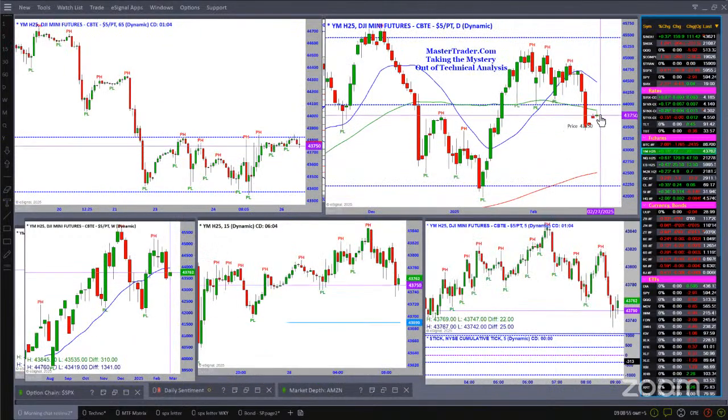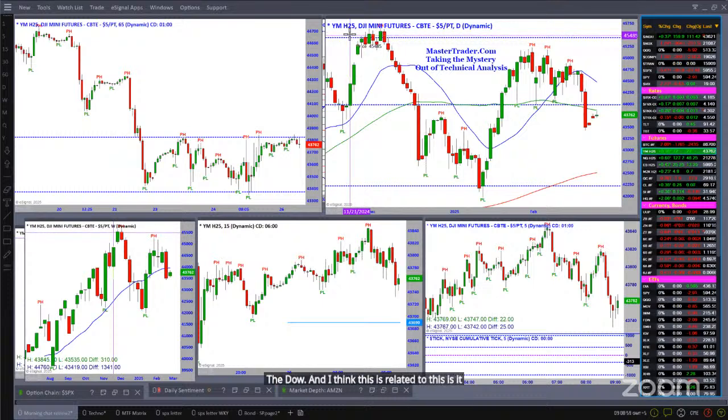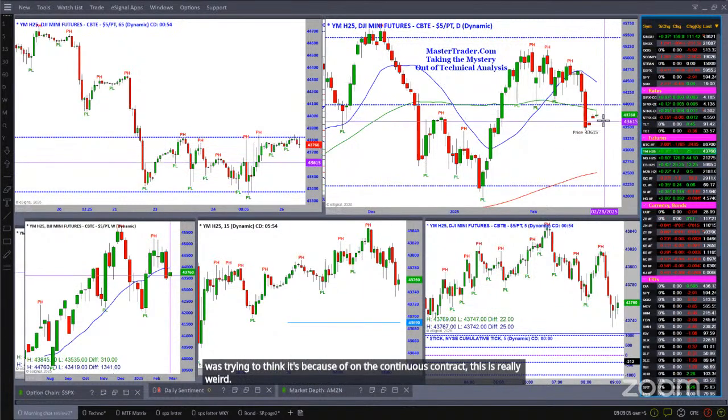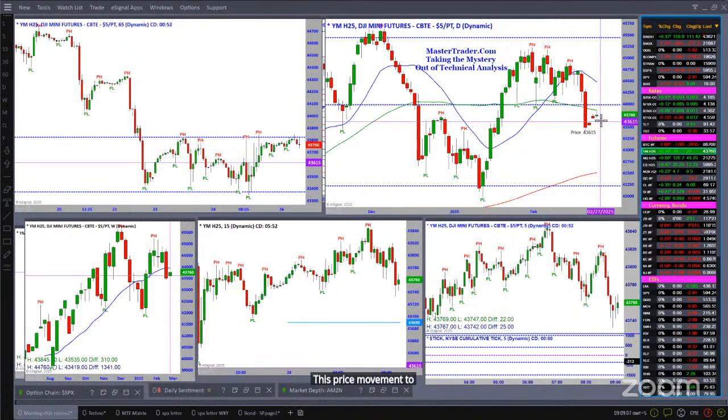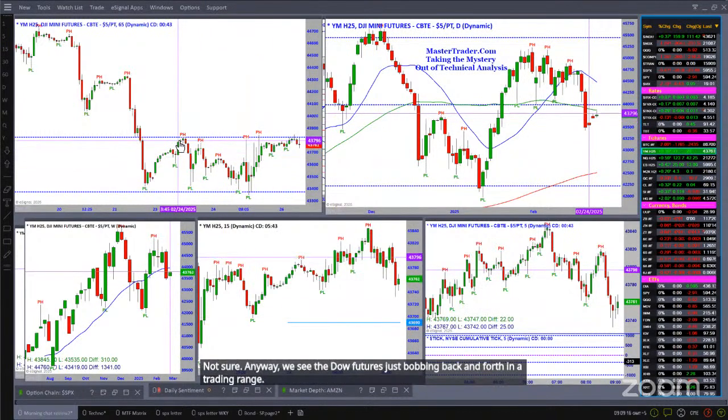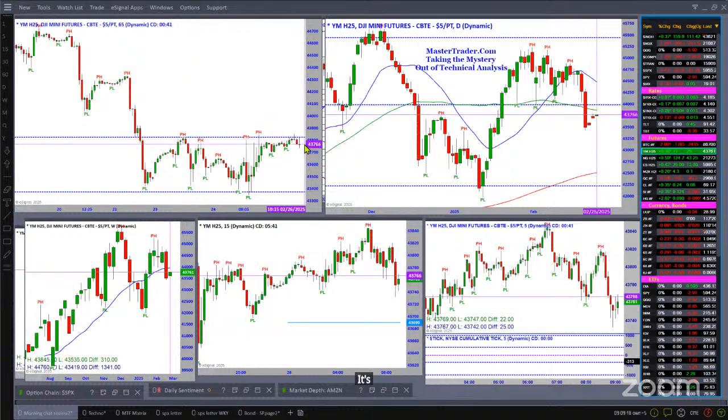The Dow, and I think this is related to the current contract. I was trying to think if it's because of the continuous contract. This is really weird, this price movement, to see this gap. Something I think is wrong there. I'm not sure. Anyway, we see the Dow futures just bobbing back and forth in a trading range. It's at this resistance area. So far, it's going sideways.